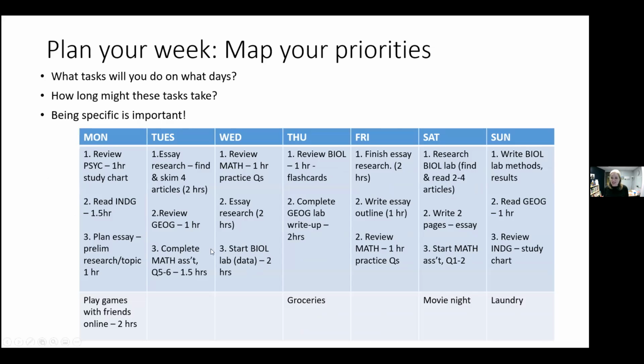Now, this might be in addition to your class time that's happening. Pay attention to that. If you've got a heavy class day, like maybe on this Thursday here, there's more class happening than on the day where you've got 5 or 6 hours of work scheduled. Okay, so really think about that. But what we've done here is listed generally 3, sometimes 2 kind of blocks of tasks.